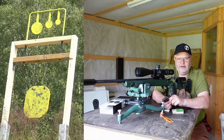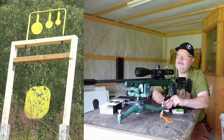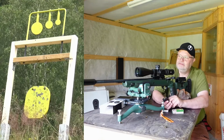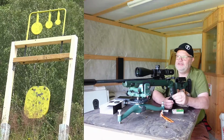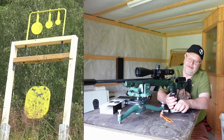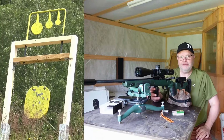Okay, sometimes I hit low, sometimes I hit high, sometimes I hit left, and sometimes I hit right. Where should I aim? In the center again? I think 220 yards is stretching the distance a little bit regarding the Thunderbolt. But I am hitting steel over there, so it's not impossible.